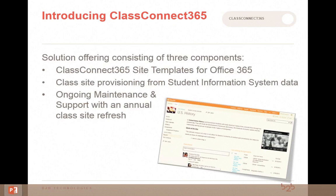So with the site templates, we'll make those available to you, and you can deploy those in a one-off scenario. Where we really see the difference between having pockets of this learning management environment, or pockets of SharePoint being used in your environment, and something that is more manageable and can be deployed systematically, the real key there is around provisioning. And it's around provisioning from your student information system data and other data, so that we can provision all the classroom sites based on this template, or even a modified or tweaked template that you would want in your district.